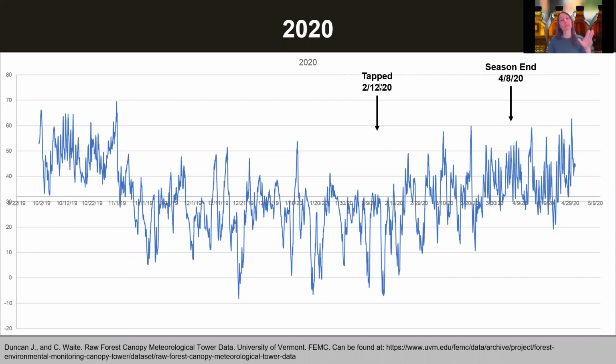Okay, so let's look at 2020 first, which was, in hindsight, a much more typical year. These trees were tapped in about mid-February. This is the standard tapping time for our operation at the Proctor Center. The season ended on April 8th. You can see there's a number of decent sap flow days during that period. It was all in all a very good year for production in the area of the Proctor Center.